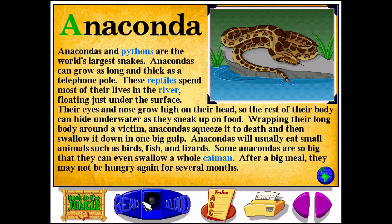Anaconda. A-N-A-C-O-N-D-A. Anacondas and pythons are the world's largest snakes. Anacondas can grow as long and thick as a telephone pole. These reptiles spend most of their lives in the river, floating just under the surface.